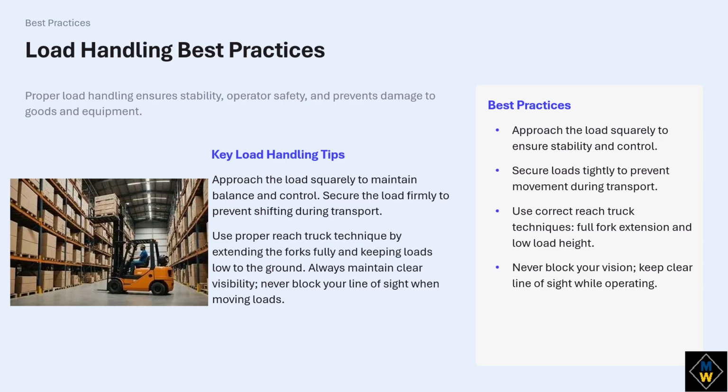Some of our furniture loads are tall: headboards, upholstered pieces, shelving units, and they can easily block your forward view. Don't try to peek around them. Turn around and drive in reverse, or call for a spotter. It adds a minute to the trip, but eliminates the risk of running into someone or something you can't see.